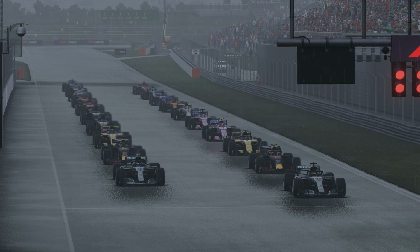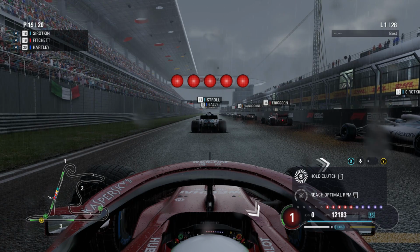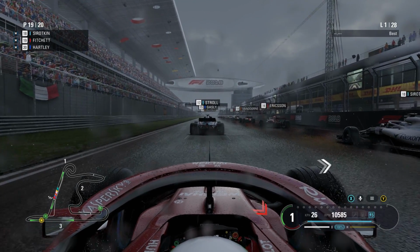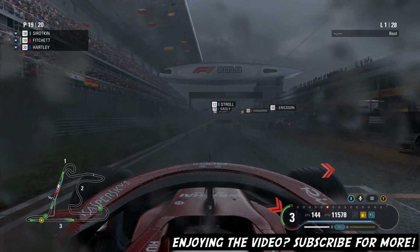Here we go, we're on the grid in China. Grab the clutch, get the revs up, a little bit lower on the RPM, I would say, in these wet conditions, and as lights out, and away we go. The Chinese Grand Prix is underway.